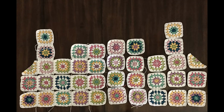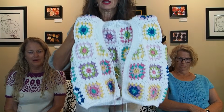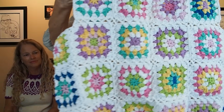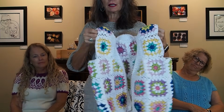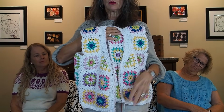And then, to get the armhole shaped right, I'll put a picture here of it laid out. And then here it is sewn together. I don't have the sleeves on it yet. I haven't really figured that out. I tried 3 different joins. So it's very colorful, right? And it's going to have white sleeves. I'm just getting the button band going on it.